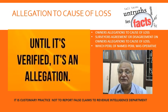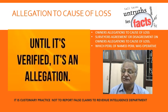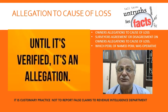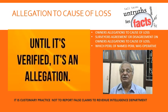So it is a customary practice to have an owner's allegation as to cause of loss. Now the surveyor will check the allegations and he will comment, agreeing or disagreeing with the owner's allegation as to cause of loss. And then he has to write down which perils were operating. So normally what he tries to get from the vessel is the incident report.